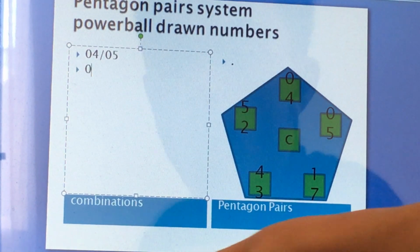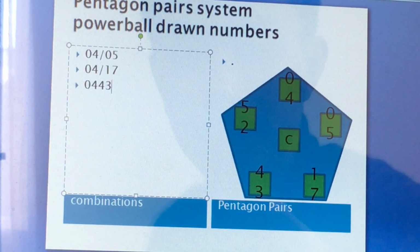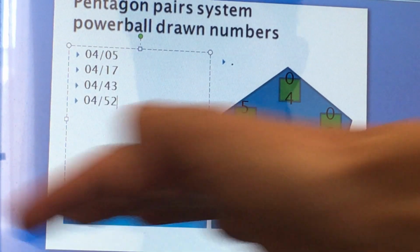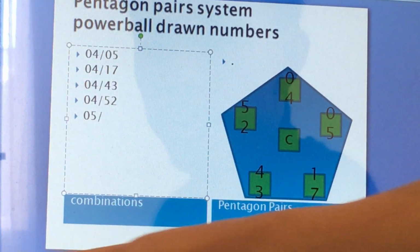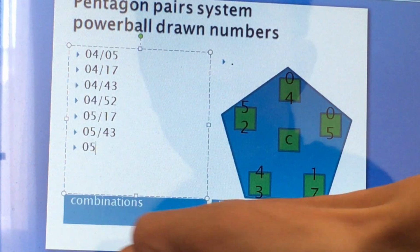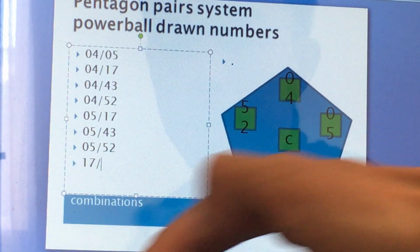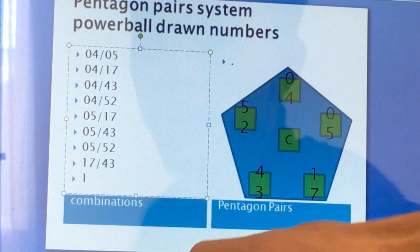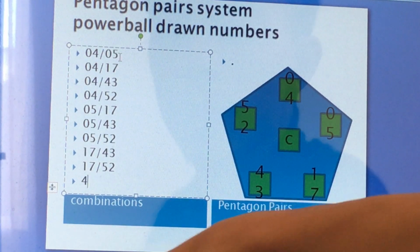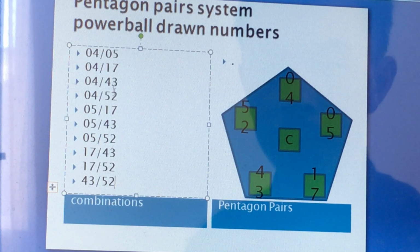So 04, 05, 04, 17, 04, 43, 04, 52, and then you go to 05, 17, 05, 43, and 05, 52. That gives you 7 pairs now. And you go to 17, 43, 17, 52, and 43, 52. So when you use the Pentagon, you should have 10 pairs of numbers, so you cover all numbers.